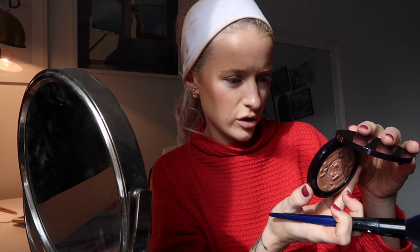Okay, I really want to try out this blusher, Sun Desire number 7, with By Terry in Mocha Fizz. Pigmentation on them is really, really great. Ooh, okay, let's try this out.